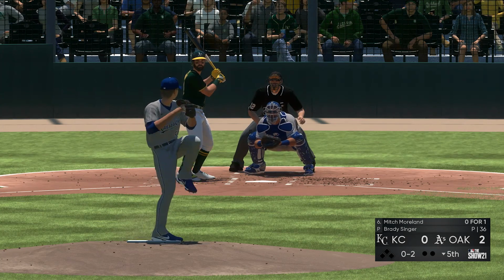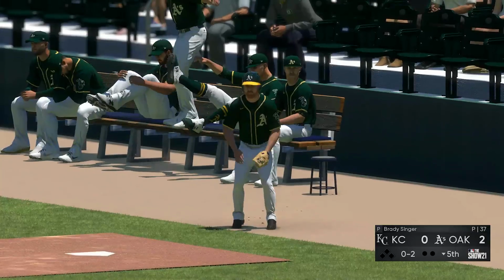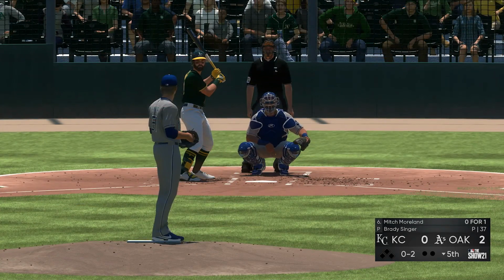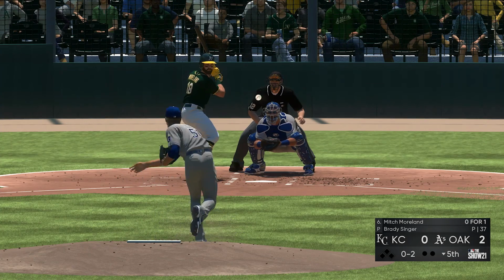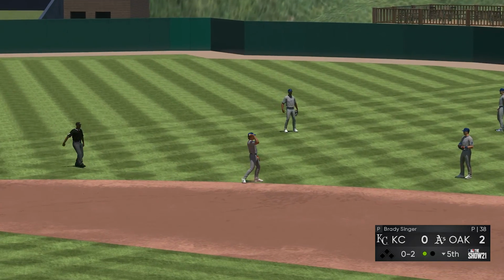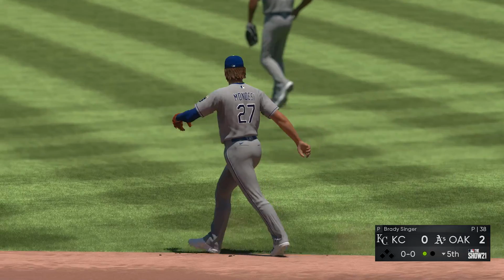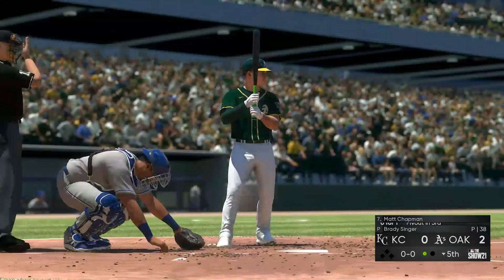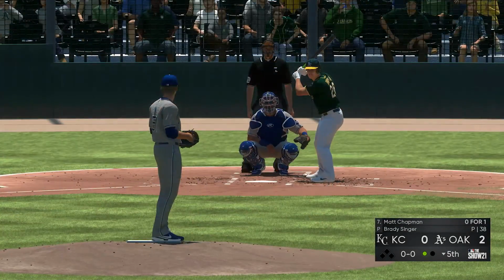Now another 0-2. This one's blooped out toward right center field. Mondesi backs up a bit, and he takes charge for the first out. Up next for Oakland, the third baseman, Matt Chapman. So next to hit is Matt Chapman. He flew out in his last AB.